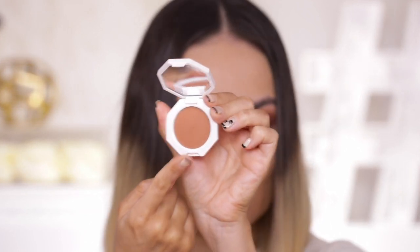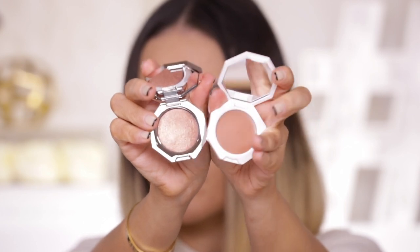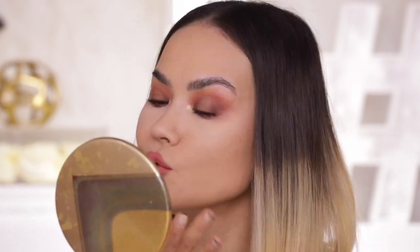And so the blush comes with a Diamond Balm highlighter, which is also in the same shade. And to me, I really appreciate the fact that Fenty isn't regurgitating the same old products and just repackaging them in holiday packaging just for the holidays. I like the fact that they're coming out with new products, in this case, a new texture, a new product for their iconic shade. That makes me excited.